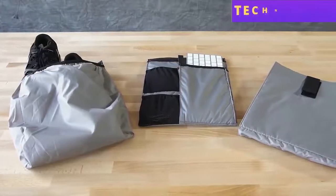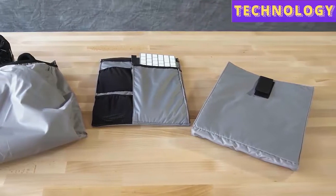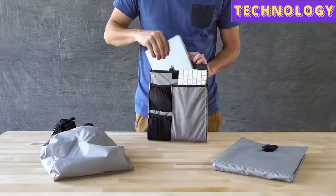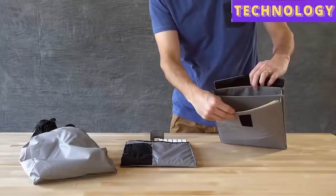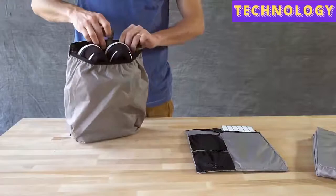Each Nomadic backpack comes with three interchangeable Velcro panels that let you customize your bag. The tech pocket can hold a tablet, keyboard, mouse, and all your cords. The paper organizer can hold a tablet and has multiple paper pockets. Lastly, the shoe or clothing pocket can also hold a tablet.